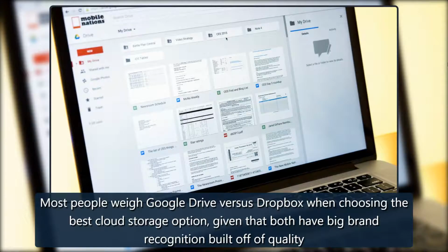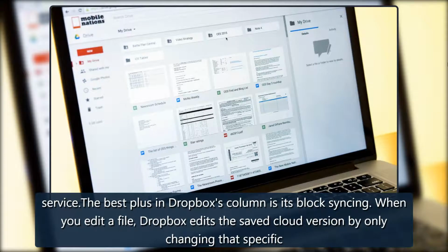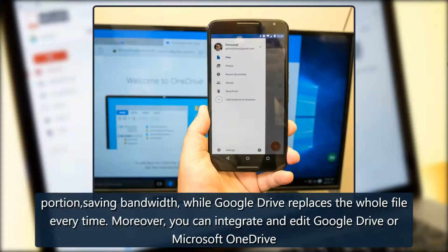Most people weigh Google Drive versus Dropbox when choosing the best cloud storage option, given that both have big brand recognition built off of quality service. The best plus in Dropbox's column is its block syncing. When you edit a file, Dropbox edits the saved cloud version by only changing that specific portion, saving bandwidth, while Google Drive replaces the whole file every time.